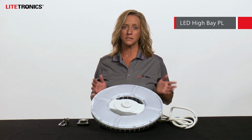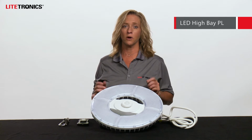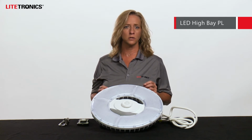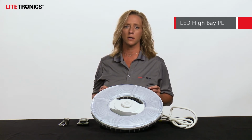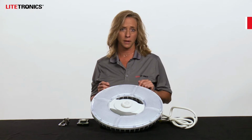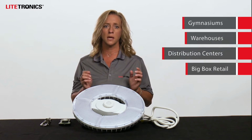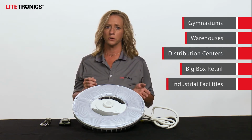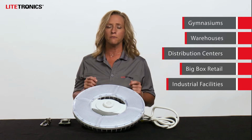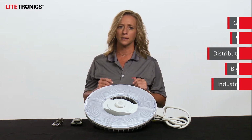The PL delivers top-of-the-line efficiency, durability, and versatility, which will result in significant energy savings, low maintenance, and adaptability across a wide range of high ceiling applications. Some of our popular applications include gymnasiums, warehouses, distribution centers, big box retail, and industrial facilities. They are a great fit for new construction, renovation projects, or standalone lighting upgrades.